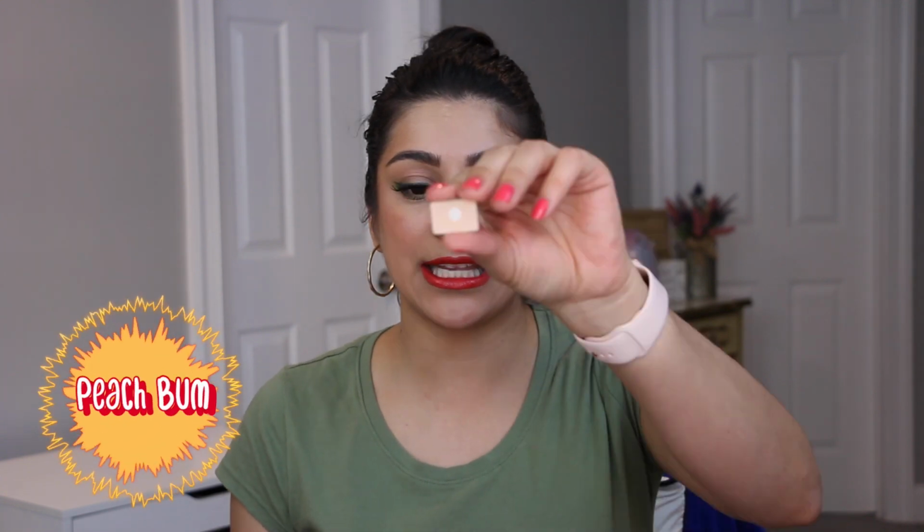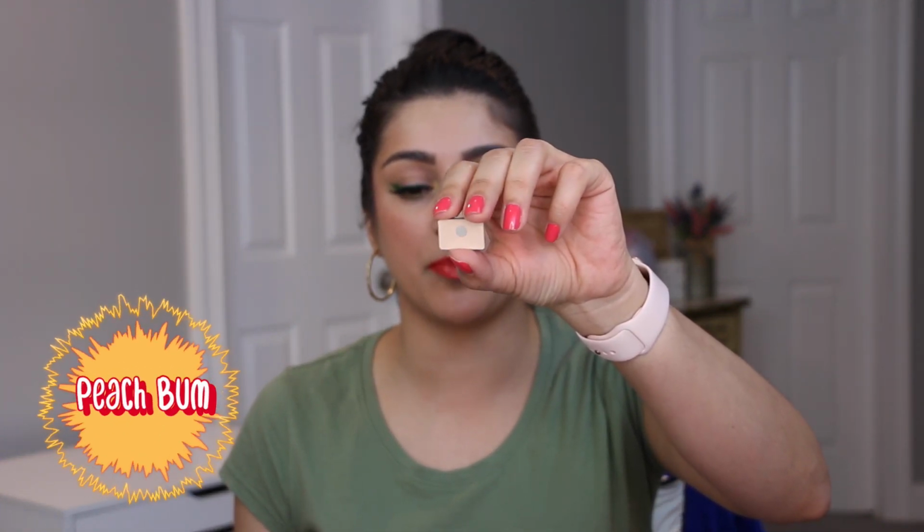I have a few Z palettes with singles in them, and there is one in here particularly that I did hit pan on, and I believe this was in a project pan last year, and I forgot to share it with you guys last year. So this is called Peach Bum. This single came out of the Too Faced peach palette that was sent to me by my friend Drea. It shattered on her.